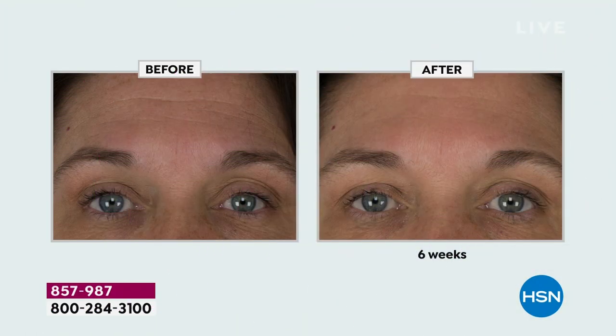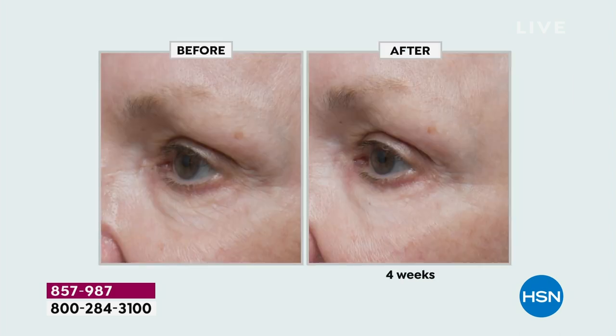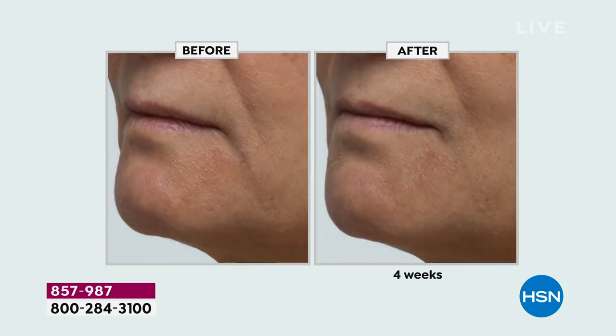Let's just show you results, right? That's why you're here. That's why you've got a front row seat. You want to see, what can this beauty tool do for me? Look at the difference from the before and the after. You're going to see smoother, gorgeous texture of the skin. You're going to see roughening texture of the skin that looks smoother in the after. You're going to see brighter looking skin. You're going to see skin with more glow, more radiance. You're going to reduce the appearance of your wrinkles.